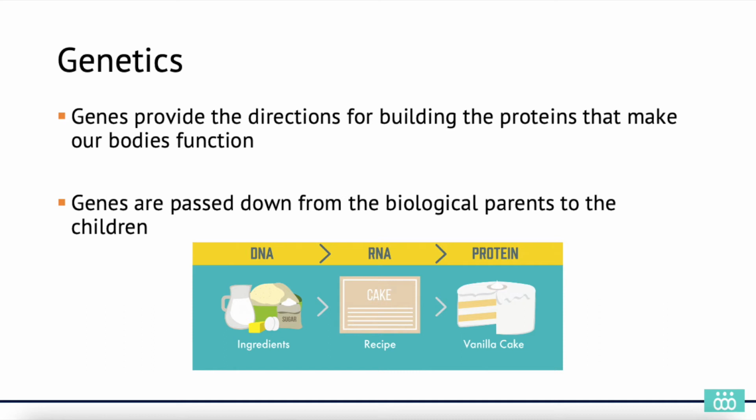For those that might be unfamiliar with genetics, let's go over some really simple concepts. Genes give the directions for making proteins in our bodies. Proteins are what make our bodies function. And genes are passed down from our parents to the children. And that's why health problems can run in families. We share our genes with our parents, siblings, and children.